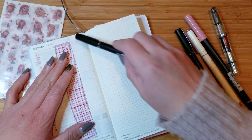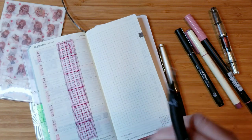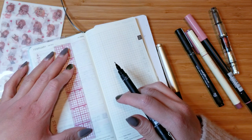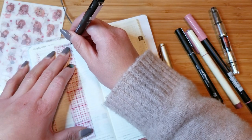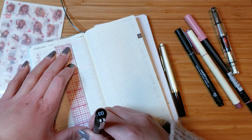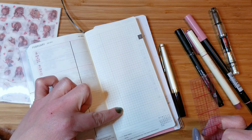And for this, I do the heavier lines that break up the boxes. And I almost always use my 0.3 fine liner. In the last couple weeks, I've gotten this weird sort of skip, and I have no idea why, but fingers crossed that it doesn't happen this week. Ta-dang! Did not.